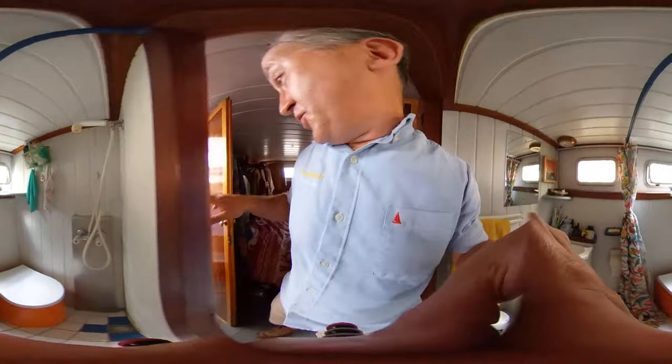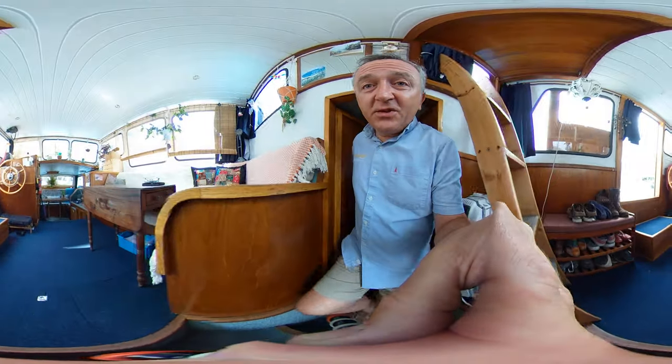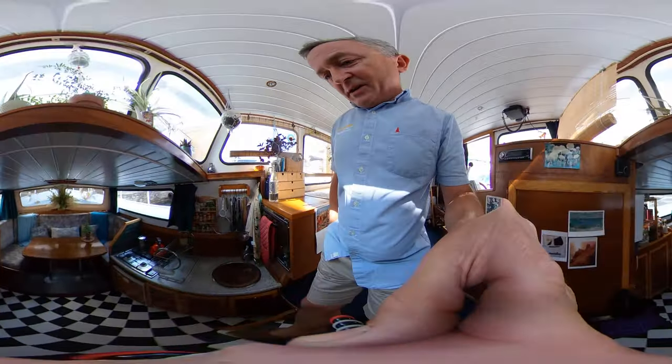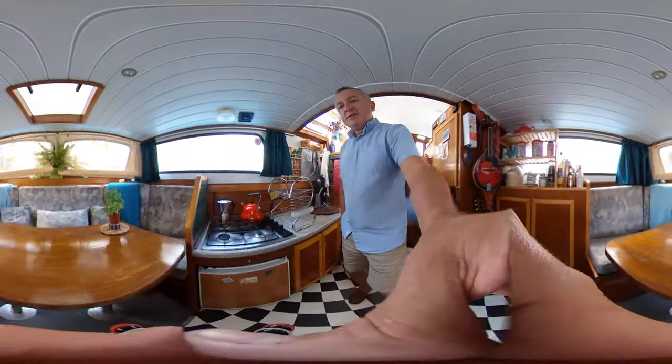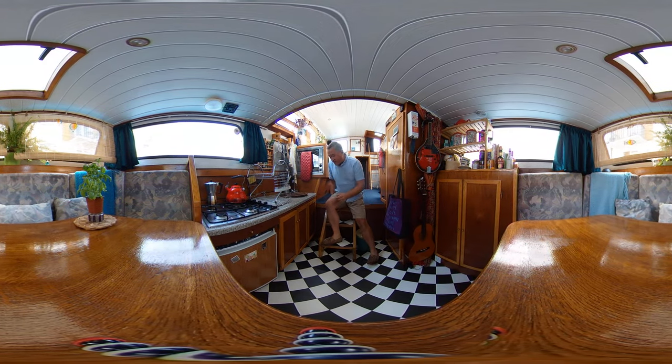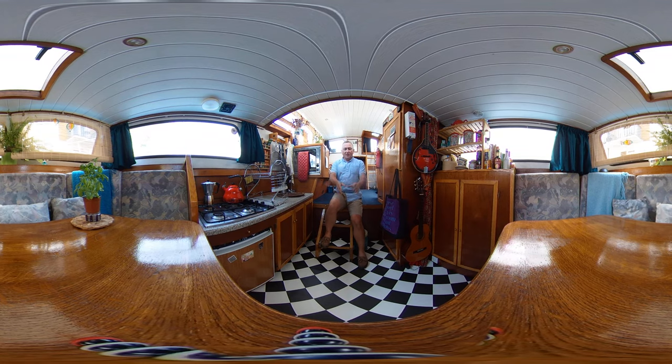Okay, let's pick you up again. And I'll open the door to the forward cabin, sorry, the saloon. And there we go. Let's go straight through and over the other side. And I'll place you in the centre of the compartment. So there you go. You're on the saloon table, or the forward saloon table. We do have one here, but this is the one that's installed.